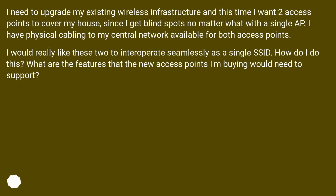I would really like these two to interoperate seamlessly as a single SSID. How do I do this? What are the features that the new access points I'm buying would need to support?